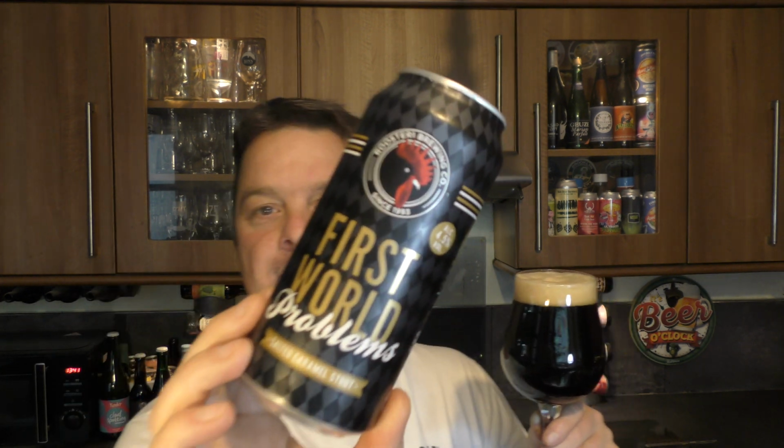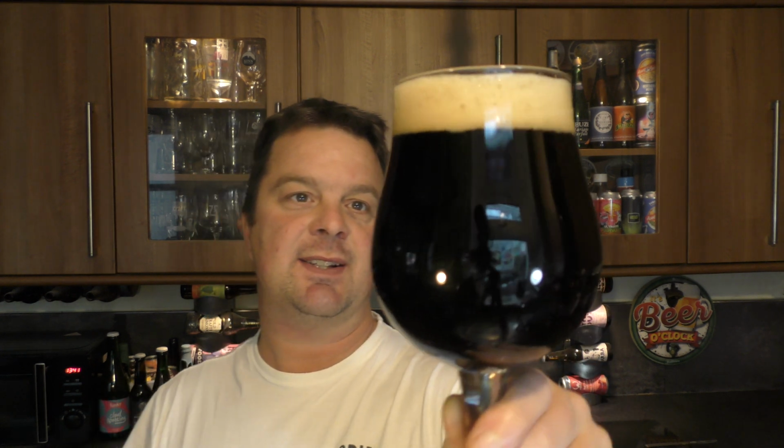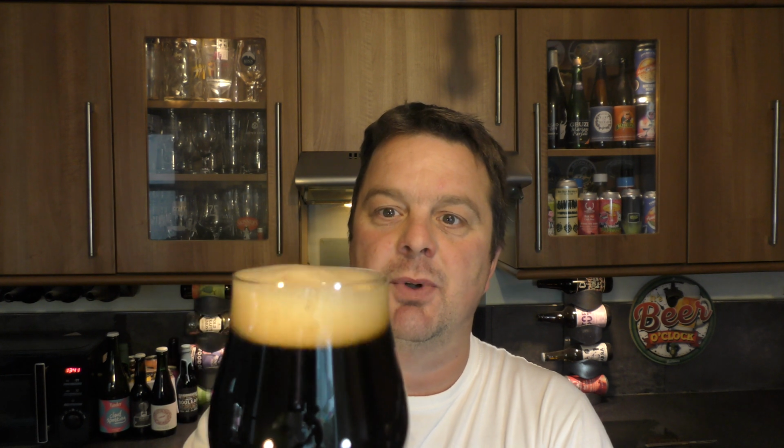So I've always held this brewery in high regard. The beers that I have tried from them have been really good. So I'm looking forward to getting into this one. As soon as I saw Roosters in Sainsbury's, I thought, bang, I'm having that. £3 a can. Fantastic. So yeah, jet black beer in the glass, one to two finger tan coloured head, good levels of carbonation. Let's get the aroma on the beer then.